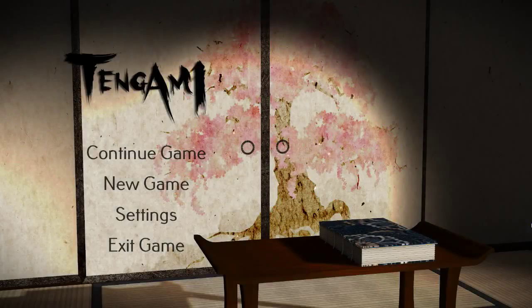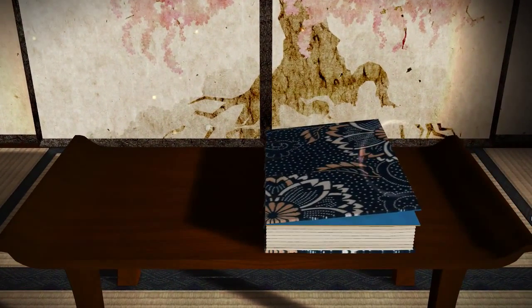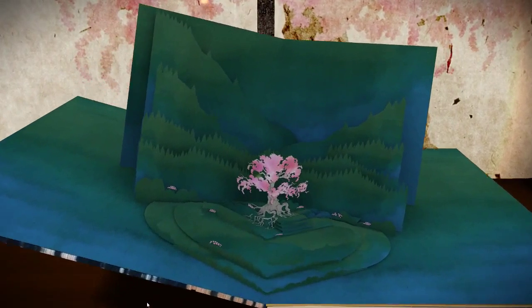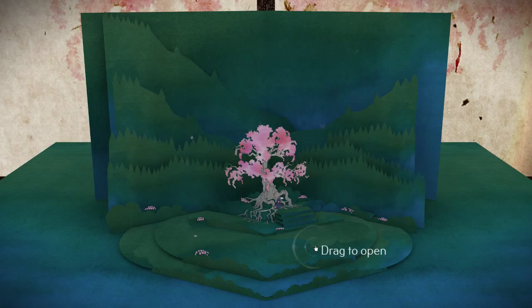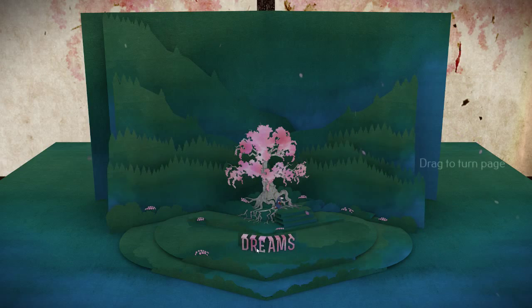Welcome to Tengami, an art style game made as a pop-up book in which we will follow the story of an ancient Japanese hero in his quest for, I don't know, succeeding in something. Since the art style of this game is very beautiful, I won't show my face so that you all can completely enjoy only the style of the game. So the main gameplay feature is that you have to pop up, as you can already know from the title, the images, see what they reveal and go ahead like this.